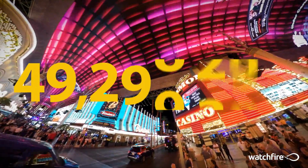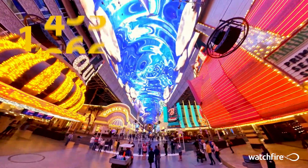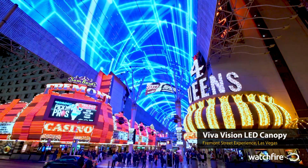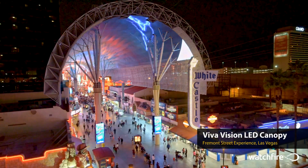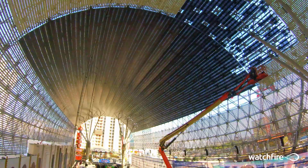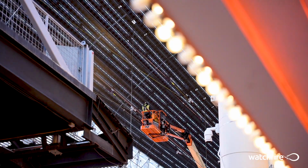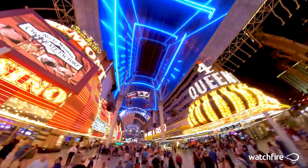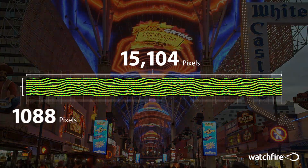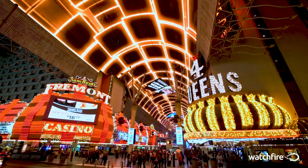Over 49 million LEDs suspended 90 feet in the air and over a quarter-mile long. That's what makes up the brand new Viva Vision Canopy at Fremont Street in Las Vegas, Nevada. This $32 million project is one of a kind and the most ambitious undertaking in the digital signage industry to date. With a resolution of 15,104 by 1,088 pixels, it's now 4 times sharper than before.